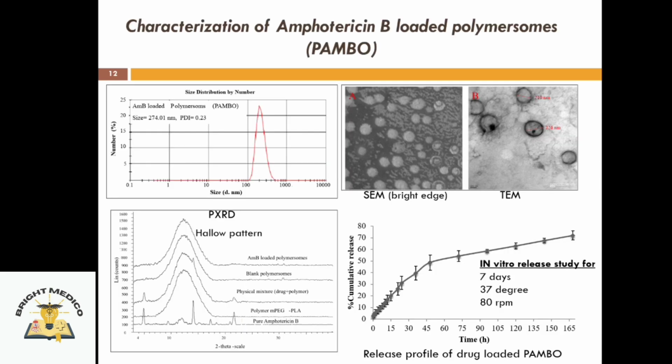So we did a characterization of amphotericin B loaded polymersomes, that is the PAMBO. Here we take a graph obtained, that is amphotericin PAMBO has a size of 274.01 nanometer with a polydispersity index of 0.23.